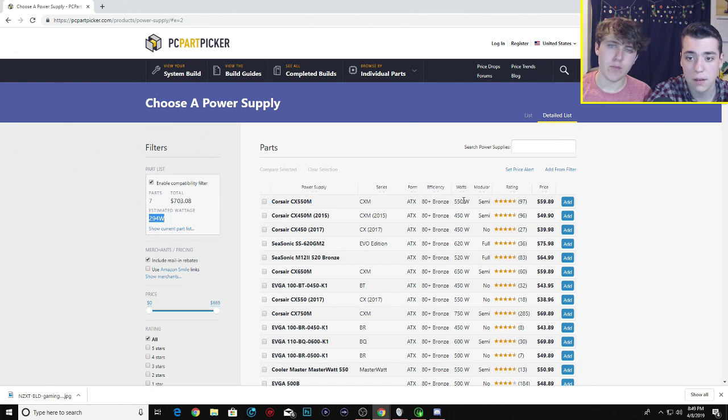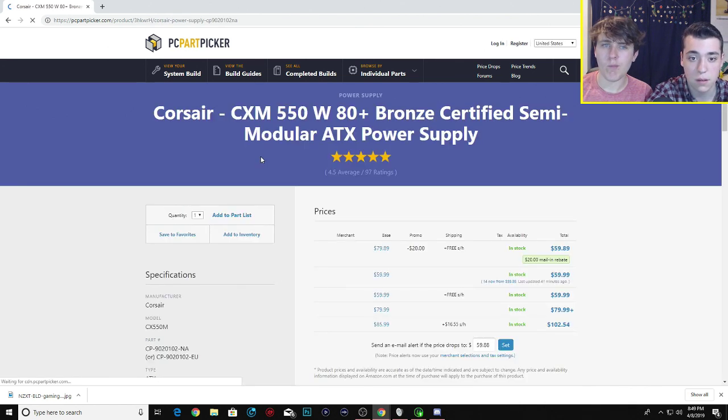Semi-modular, that's good. That's just how the cables connect. $60 is a good price. 550 watts is double what the estimated wattage is by the website, so 550 will definitely be good.